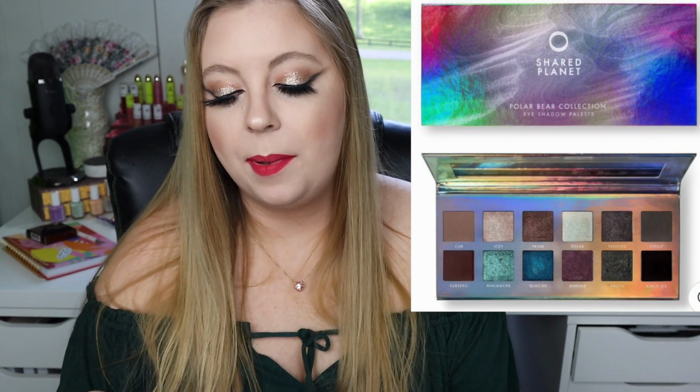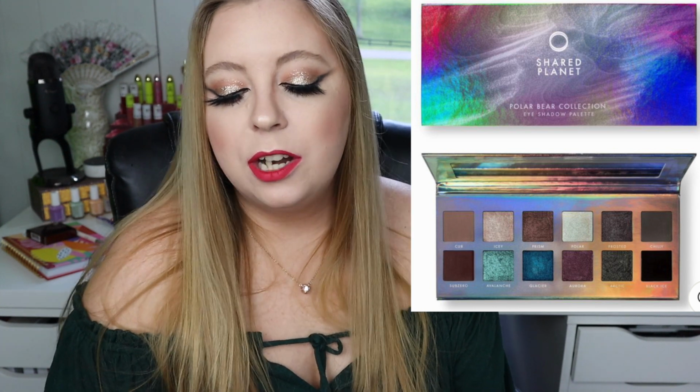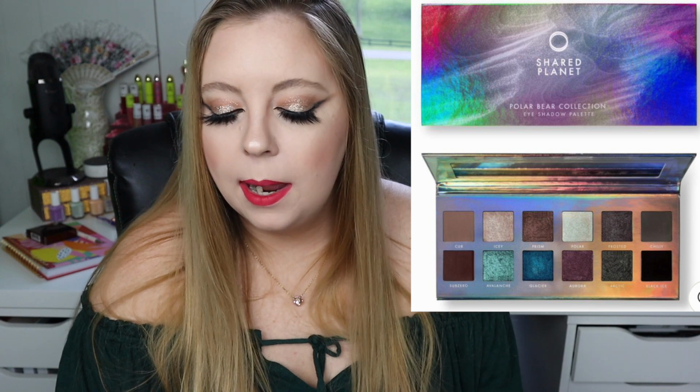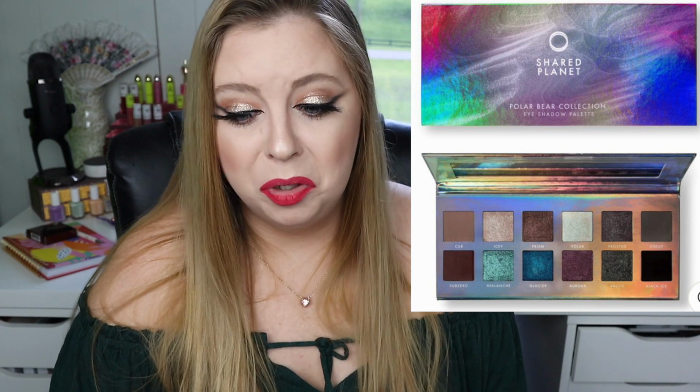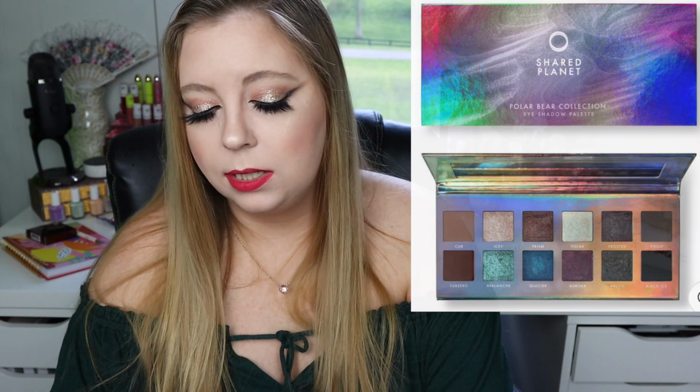So the other palette is the Polar Bear eyeshadow palette. Did I say these retail for $48? Because they do. I'm not as drawn towards this palette. I do think that the shades are very pretty. I'm not as drawn to it as I am with the other one, but I think you could create very beautiful looks with this. So this one has 4 views, all 5 stars as well.